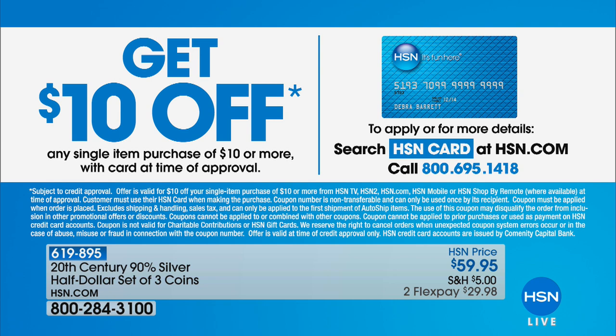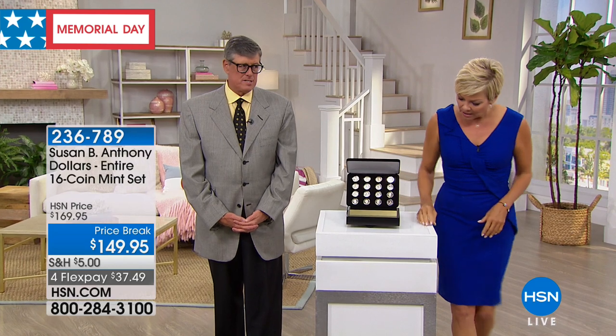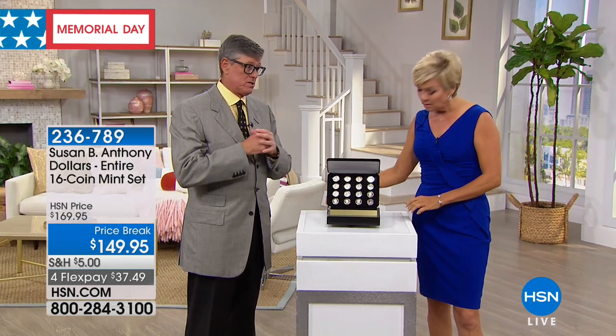Next up is, I'm super jazzed about the Susan B. Anthony dollars. You get the entire 16 coin set. Mike is here to hook us up. Well, this is a tough one. We've already sold 6 of these. Really? 6 of these already gone.